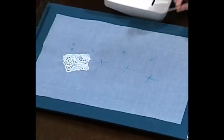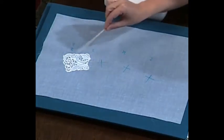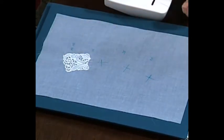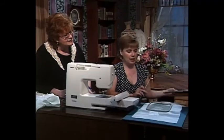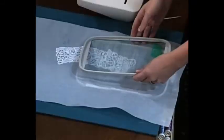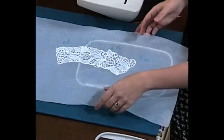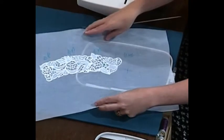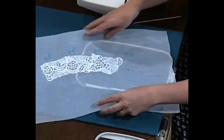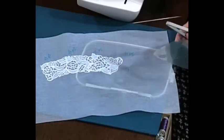The first thing you'll want to do is hoop the first center mark squarely in your hoop. And then you just embroider that section. And as you can see on my last sample, what I'm going to show you is it's very important to make sure the center mark is squared in the hoop before sewing it out. You'll want to re-hoop for each section.